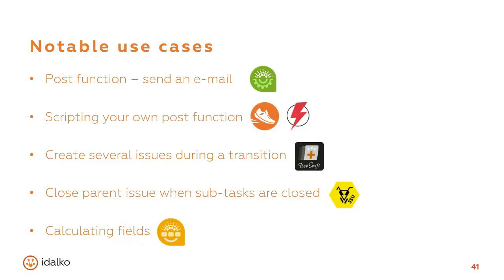Creating several issues during a transition is useful when you know that whenever, for example, you create a specific task in a specific project, it will have many subtasks or many stories underneath it. You don't have to create them manually, which is the added value here. I have included the Create on Transition add-on by Bob Swift as an example of an app that does this.